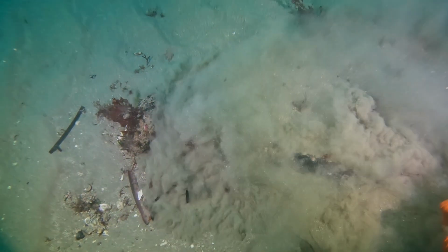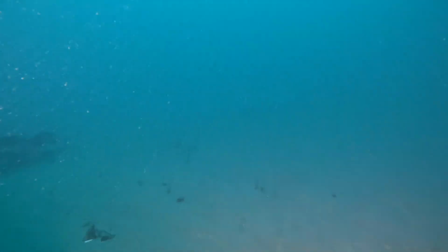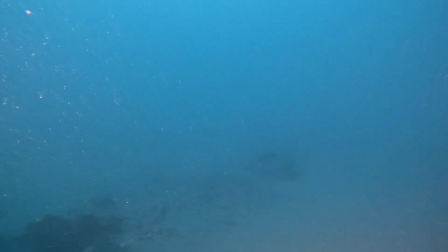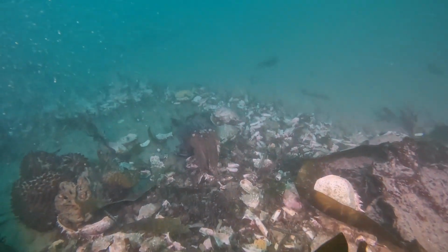Wonder what this is. Ah, it's a steel pipe of some sort, probably a railing of a boat, or maybe something for trawl gear or something. Maybe they've just chucked it here. So I now know where I am. This is the trench. This is the higher part of the trench, which comes out for the new cable that links us down to France.